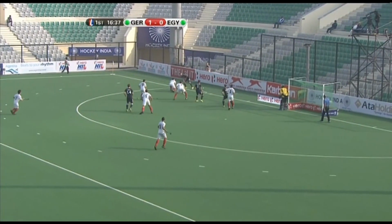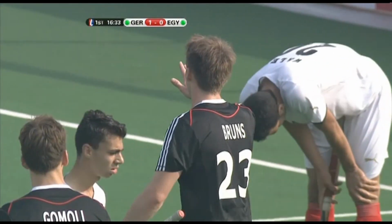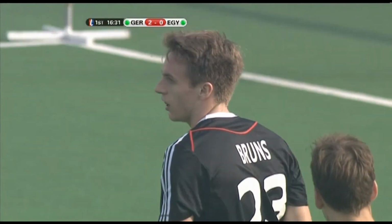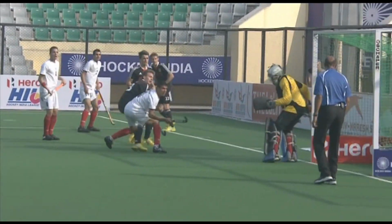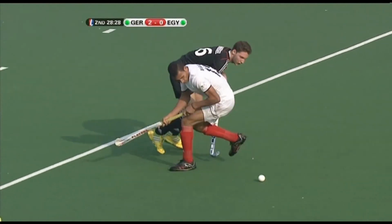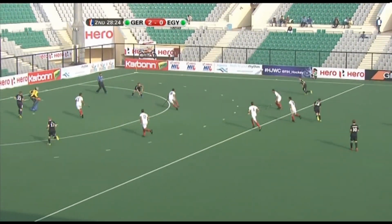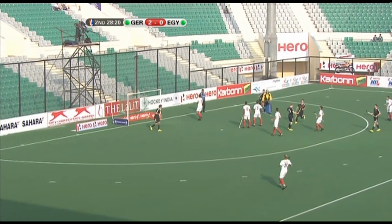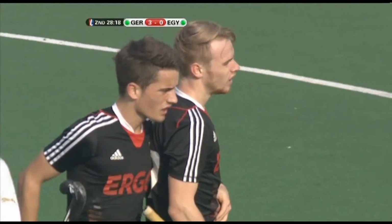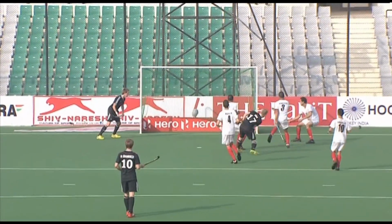This is looking better from the Germans though, and the deflection comes in as well. Well, looks like they heard you, because that was beautifully worked from the left flank. The ball came in from Christopher Ruhr, and the final touch coming in from Bruns. Useful pass, Noureldin does well, but he's off his line now. That's an easy tap in, and it's Christopher Ruhr who gets goal number 5 in this Hero Junior World Cup.